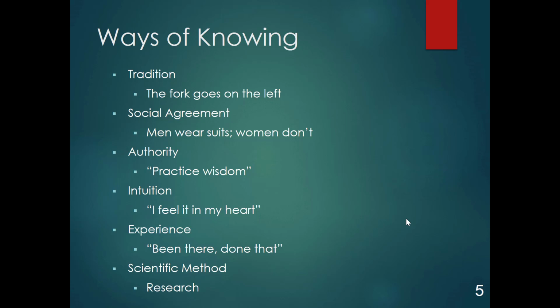And then finally, scientific method, which is the research way. So people can use any one of these methods to know things and get knowledge and learn different things. And the final one is the scientific method, which is what we're going to use in this class.